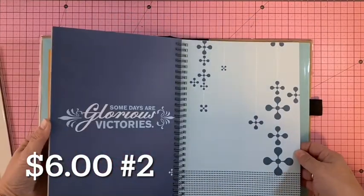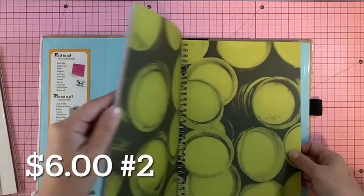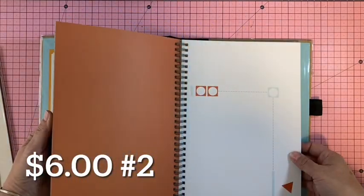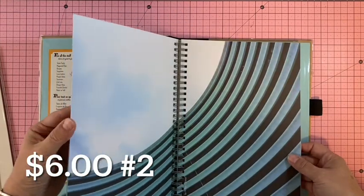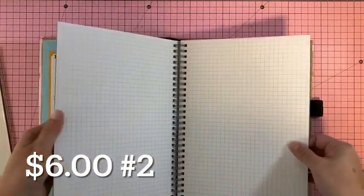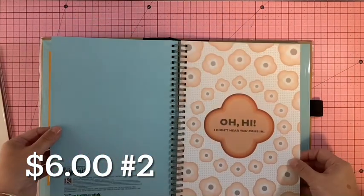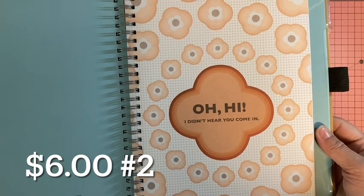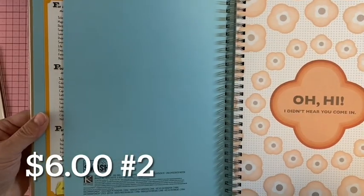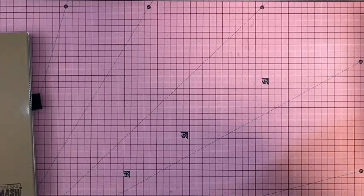This one's very gender neutral and kind of, I don't know, anything. You could make this into a trip book. You could make this into a kitchen book, just a diary of thoughts or hopes and dreams, or even just to put pictures in. So the first page says, "Oh, hi, I didn't hear you come in." So super cute smash by K & Company. I love K & Company. So that is one of their smash books.